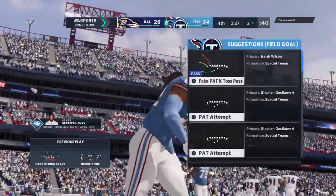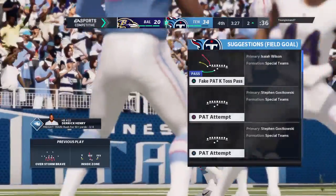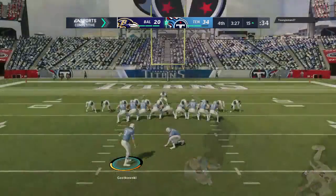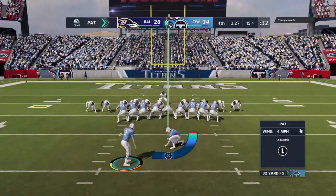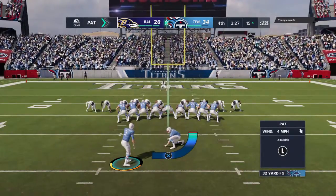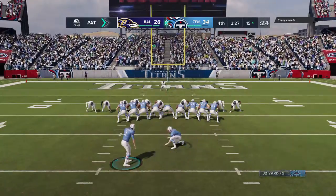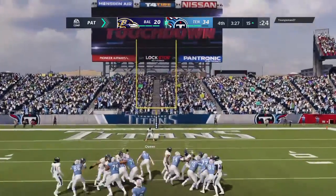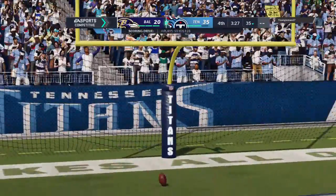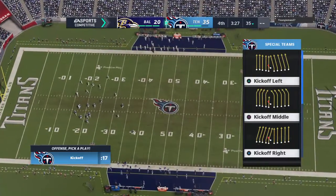Derrick Henry, his 2nd touchdown of the afternoon. And the Titans find a way to stretch their lead. Extra point try for Gostkowski. This will be good. Off the right upright, but he got a favorable bounce, and he gets it to go. Ravens 20.